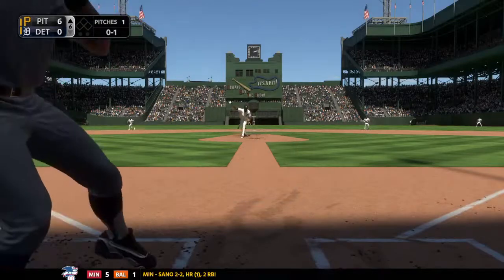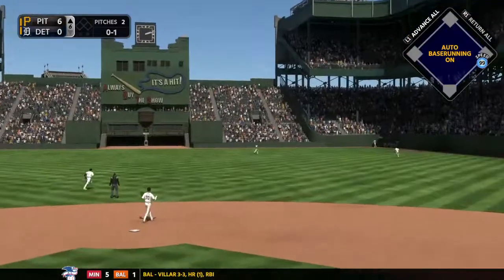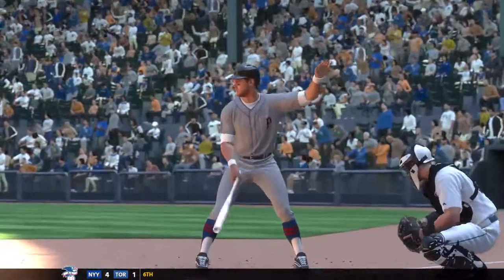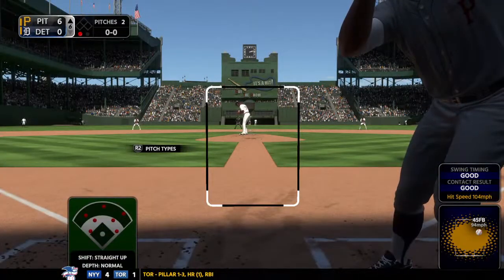Ready with the 0-1 pitch. Line toward right center. Reyes has to roam straight back, but he has it for the first out. Third baseman, number 5. So striding forward now, George Brett. He flew out in his last at-bat.